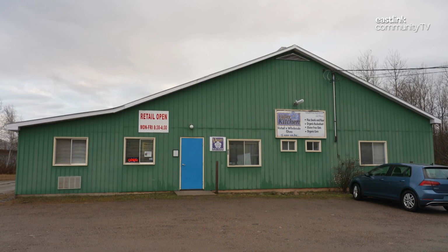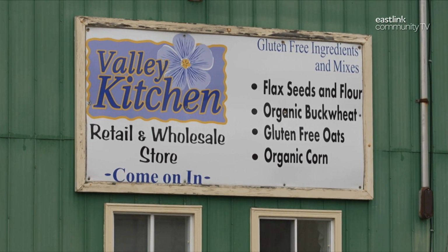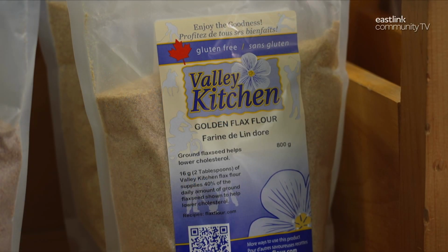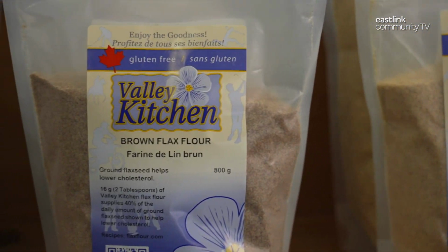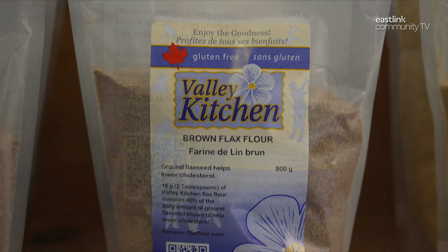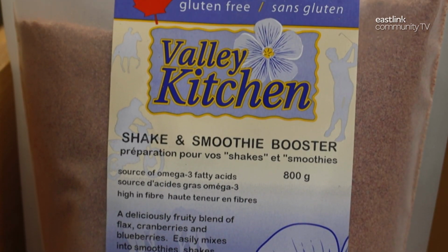In Middleton, Nova Scotia, Valley Flaxflour has been serving up food for healthy lifestyles for 22 years. Although flax was the key product when they started their business, today they offer many different nutritious ingredients through their Valley Kitchen brand. It started after I became a dietitian.